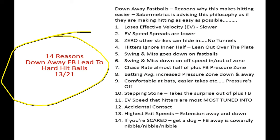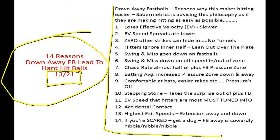Now, 13 and 21 makes zero sense. The sabermetric world has fallen in love with the ground ball, and for that reason, they're going to live on the outside part of the plate because it produces more statistically. But there are 14 other reasons why throwing the ball down and away makes no sense. It's leading to hard hit balls, and especially in Harvey's case. You lose speed. So you go from 100 down to 92.